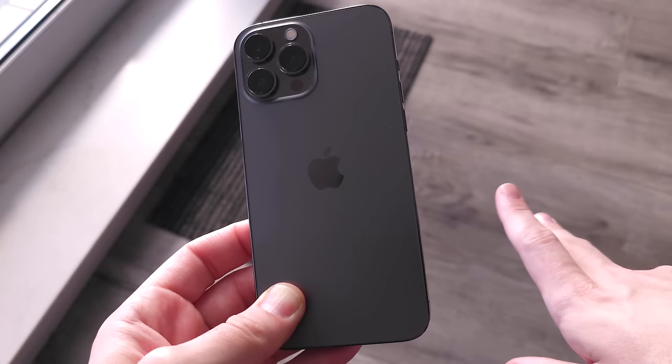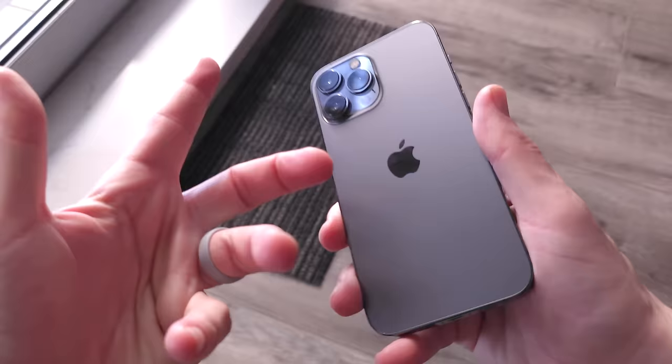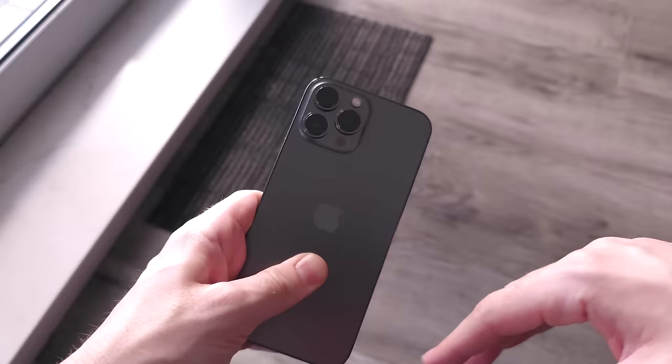But after two times around actually buying this phone, with the Alpine and this one, is it worth it at $500 off, basically 50% off its original price on the 13 Pro Max? And the answer is yes, definitely is. Actually, if I was in the market looking for a budget phone, like a $500 smartphone, there are a lot of great options at that price.